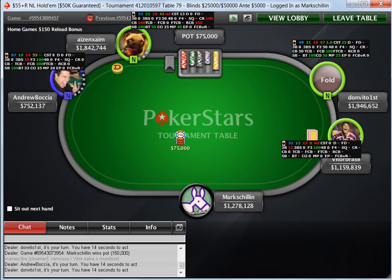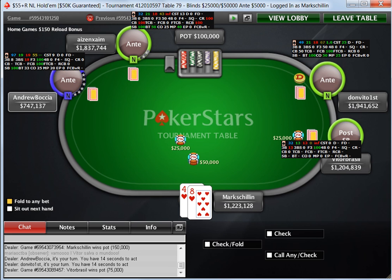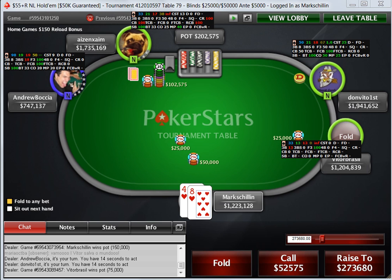So it seems like we've been five-handed for a little while now, and I think that's indicative of the stack sizes. Everyone has more chips now as far as number of effective big blinds, so it gives more room for play, and I think that's kind of the reason there hasn't been an elimination for a little while. Coming into the final table, there were quite a few short stacks in comparison to the effective big blind.